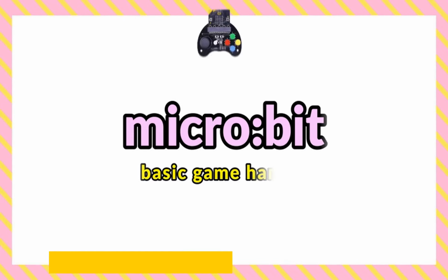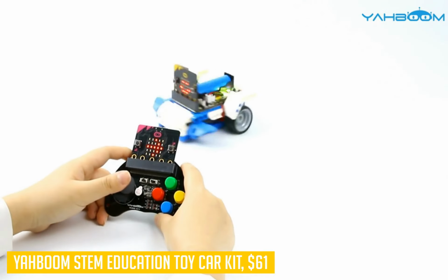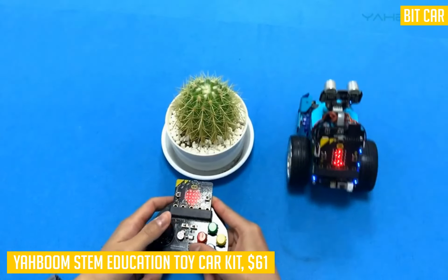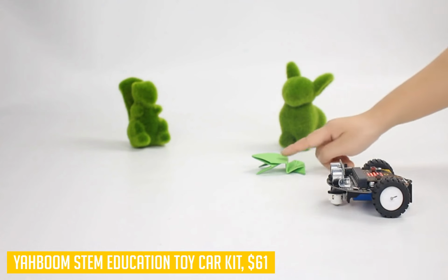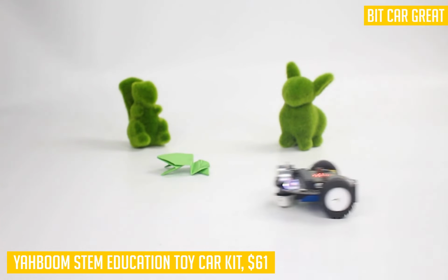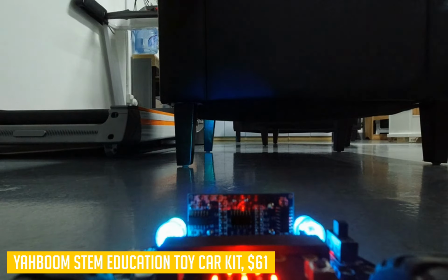If you're looking for a fun and educational toy car kit for your kids, then the Yaboom STEM Education Toy Car Kit is worth considering. This kit is designed to be a cost-effective option that provides an introduction to robotics and programming. The car is based on the Micro-Bit, which is a tiny programmable computer that makes learning and coding easy and fun. With the Yaboom STEM Education Toy Car Kit, your kids can engage in graphical programming using the MakeCode editor.